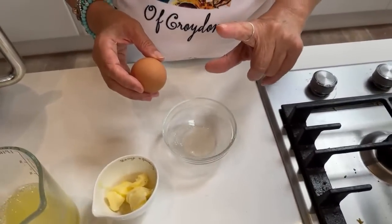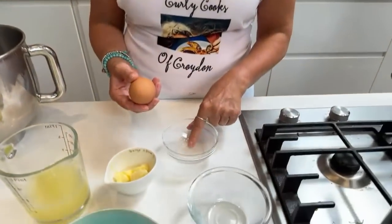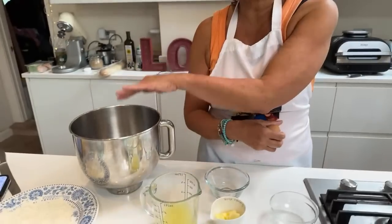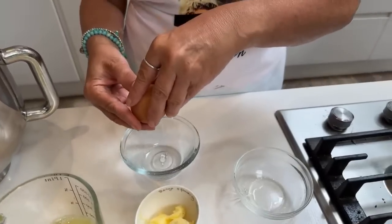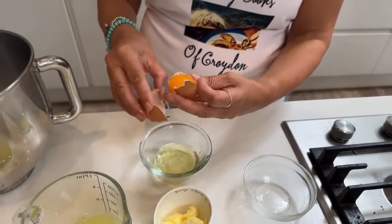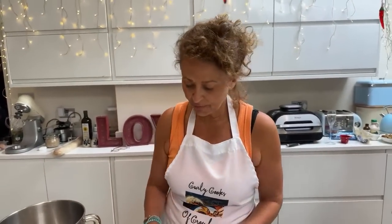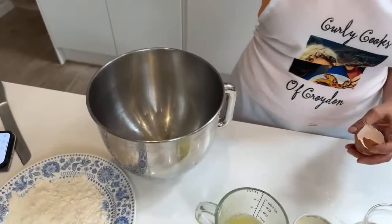So another tip: when you are putting your egg whites into your bowl to make your meringue, first break the egg white into another bowl, because if you were to break the yolk into your egg white, then again your meringue won't work. So if you do it one at a time, you know that the egg white is going to be pure and clean.